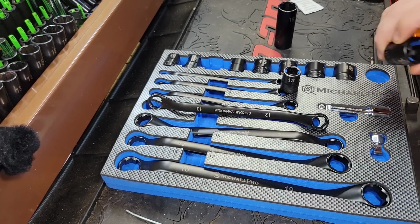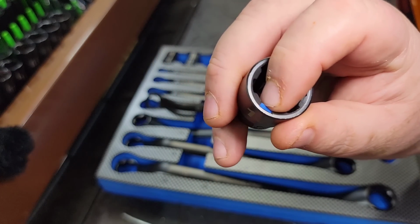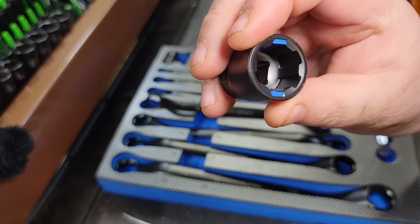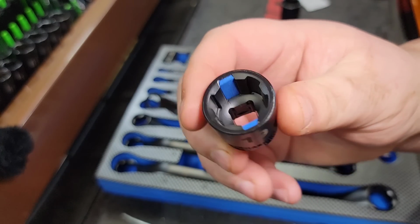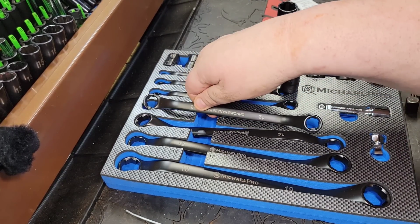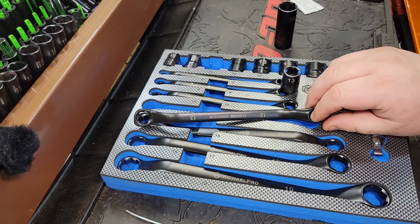The one thing I'm curious about is why this little neoprene insert's in here, which I would imagine is going to get torn up after a while. I guess you warranty it, get them replaced, but I guess that's supposed to help you a little bit to get in there a little bit deeper. But these are fantastic sockets. So this kit is like 125 bucks or something. I don't remember what it was. This is a good kit to get.